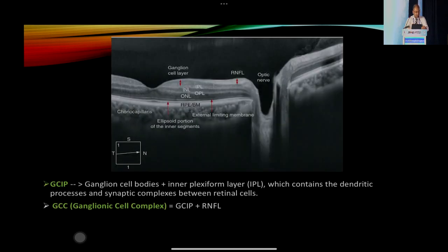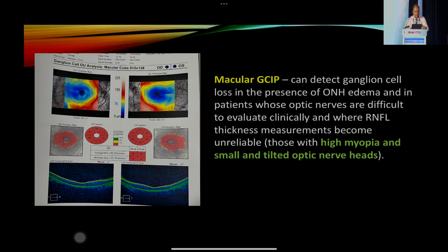Therefore, the concept of the ganglion cell complex comes up. The GCIP is ganglion cell bodies plus the inner plexiform layer. The ganglion cell layer is this part, and the ganglion cell complex is the GCIP plus the RNFL. All three put together is the ganglion cell complex. The macular GCIP can detect ganglion cell loss in the presence of ONH edema and in patients whose optic nerves are difficult to evaluate clinically and where RNFL thickness measurements become unreliable.